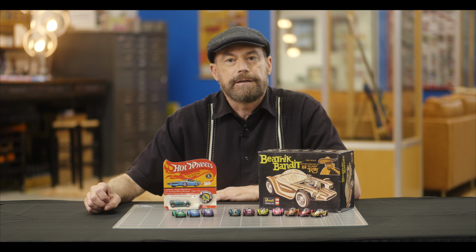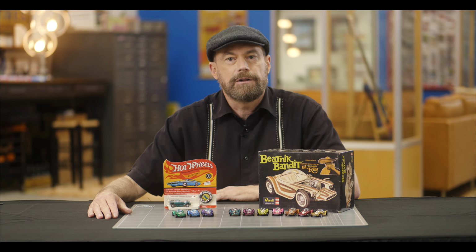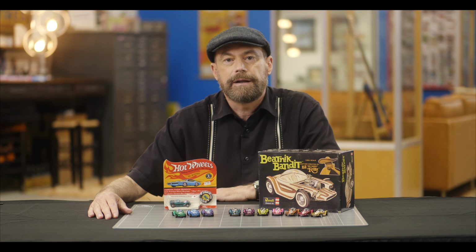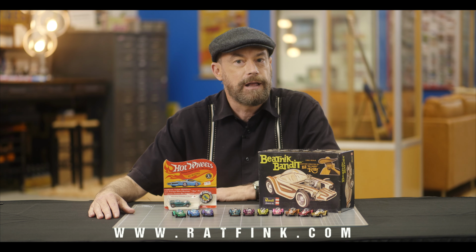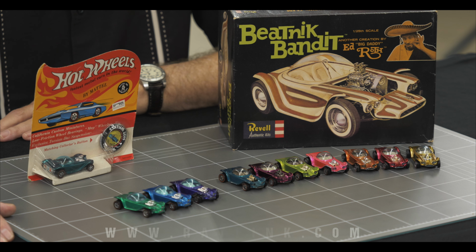The Beatnik Bandit is usually on display at the National Automobile Museum in Reno, Nevada. Right now it's at the National Corvette Museum in Bowling Green, Kentucky. And if you don't know much about Big Daddy Roth, you should really check out the other cars he built. He was also a really colorful character as well. And check out ratfink.com for more information on Ed's life and his creations. Well, we've got a few Beatnik Bandits here to look at, so let's give them a walk through.